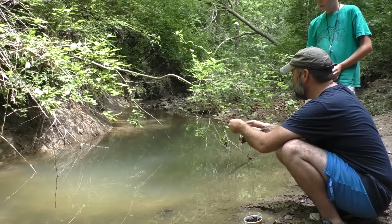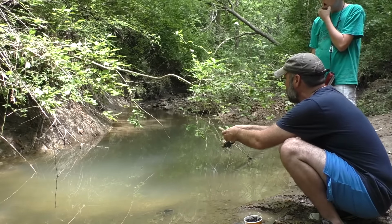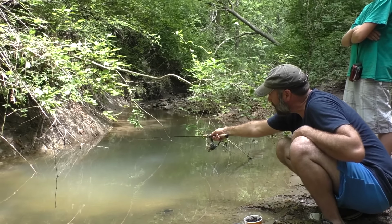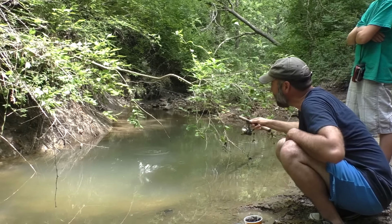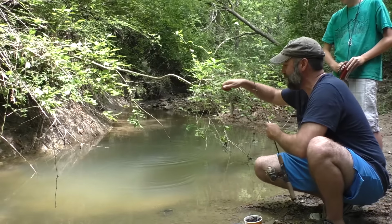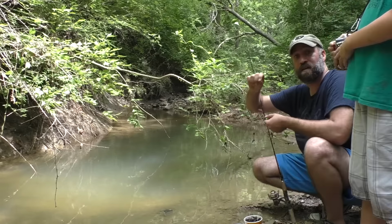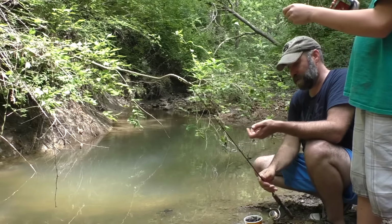That was a small one. Okay. All right, I'm gonna try a little bit out deeper here, where the big ones are. Oh, I can see one big one right in the middle. Got him. Yes. Got him. Beauty. I got two here. Okay, but let me release. Let me see him. This guy.